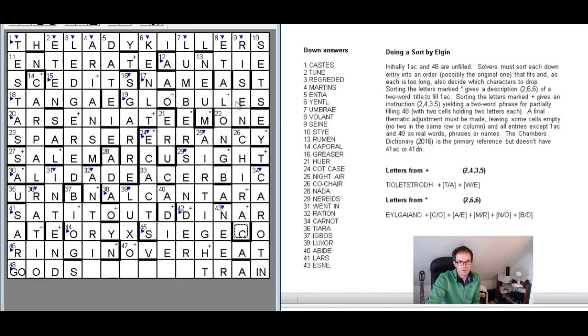And you can see already that there's a lot of real words appearing in these down entries now, which is incredible in and of itself. If the puzzle stopped here, you would admire how on earth the setter had been able to create so many real words in the down entries, having been under the constraint of dropping a particular letter to spell out the characters that appeared in the film The Lady Killers. But believe me, this isn't where Elgin stopped, because we now need to finally complete the puzzle. We need to understand this last instruction. A final thematic adjustment must be made, leaving some cells empty, no two in the same row or column. Okay, and all entries now need to be real words, phrases or names.